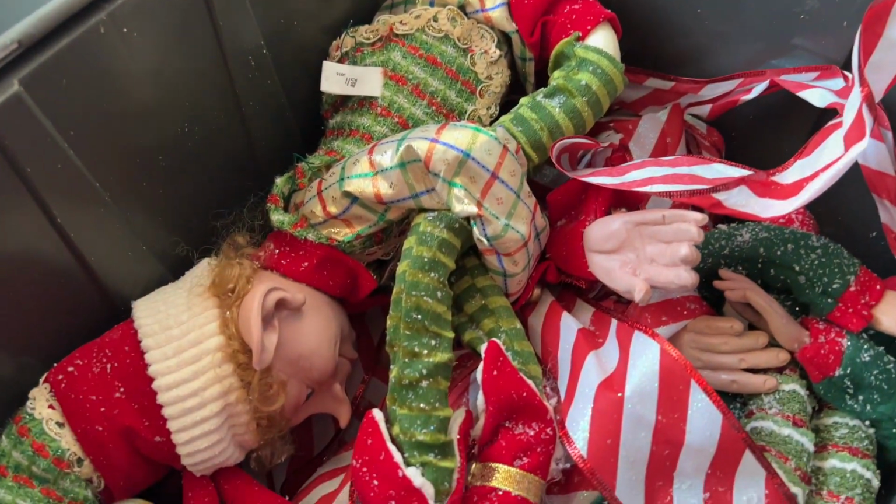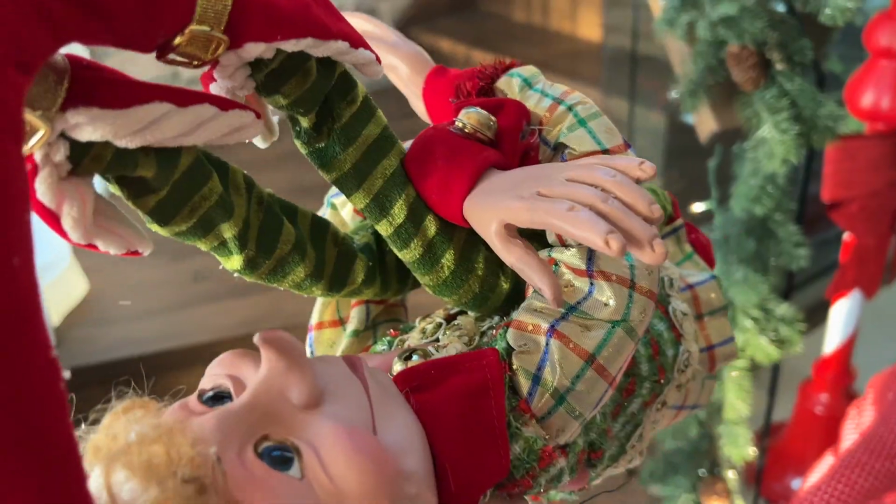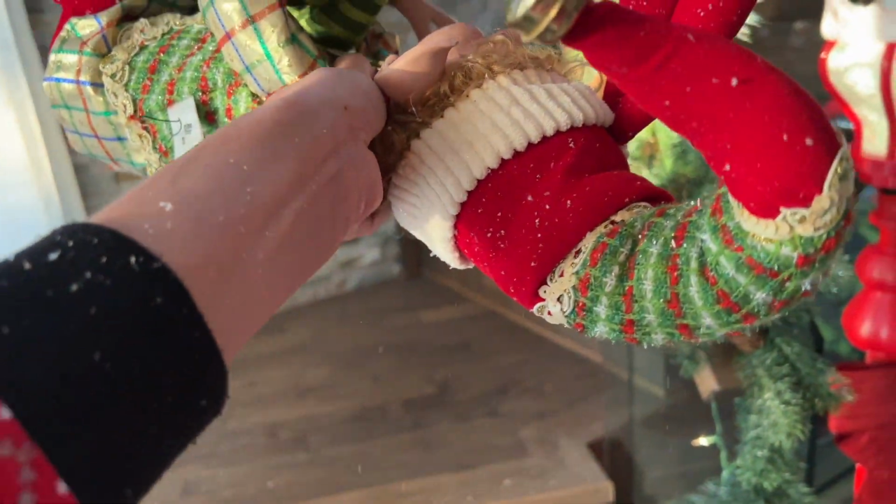Now we can't talk about lights. We really can't. I can tell you about my timers. Those are great. But the lights, half of it burnt out this year, so I had to buy a new roll of lights. It is what it is, it happens.